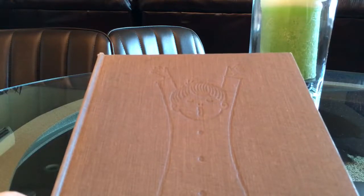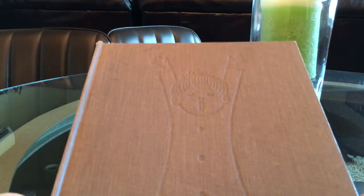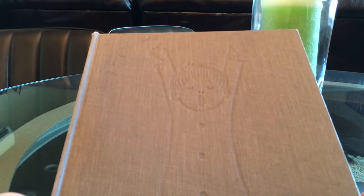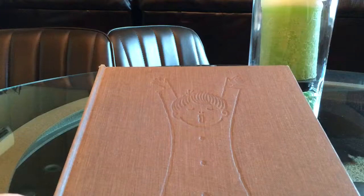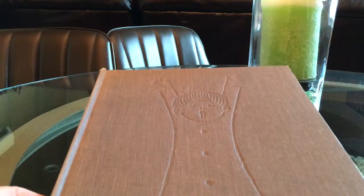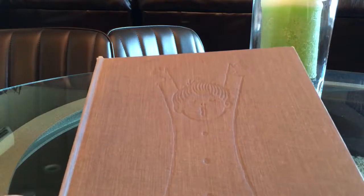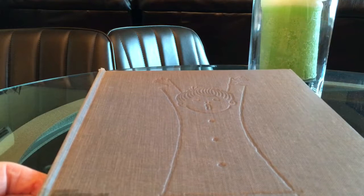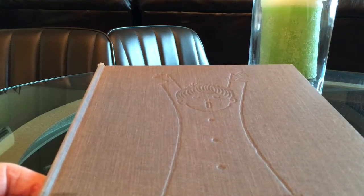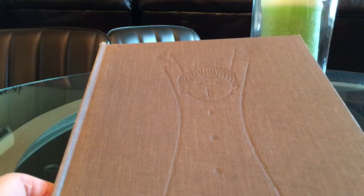This book is very old. It was made 50 years ago. And it has no words on the front cover, just this imprint. And it wasn't drawn on the page. I don't know if you can tell. It was pressed down into the book cover. Rather unusual, isn't it?